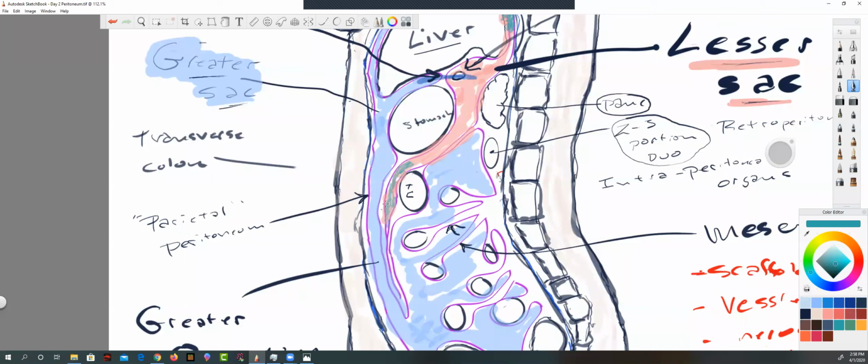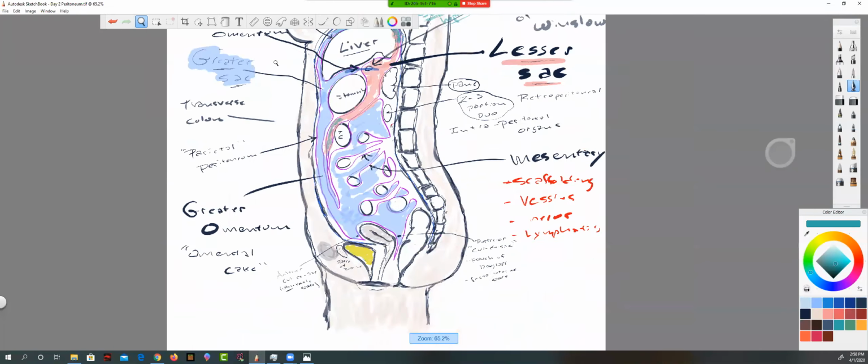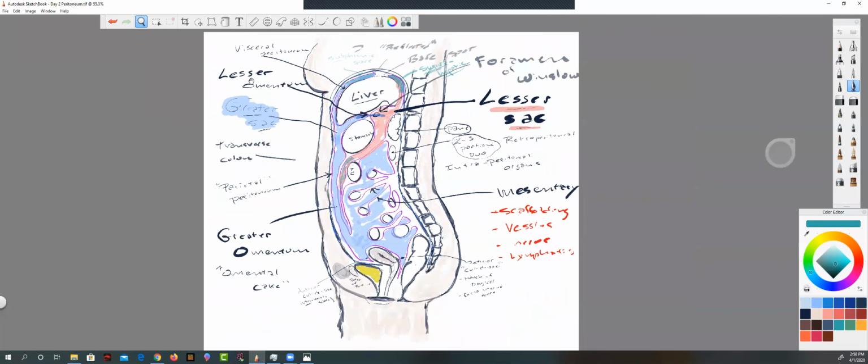Oh my God, I just went over so much information. We could get into ascites. My dogs are going to go crazy because the doorbell just went off. We'll get into ascites and different kinds of ascites on Friday, I guess.